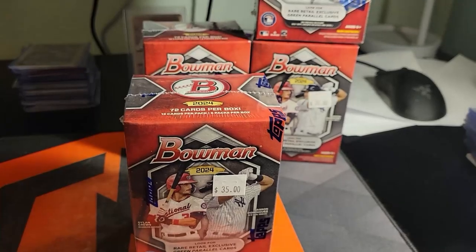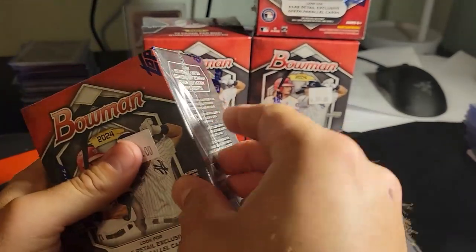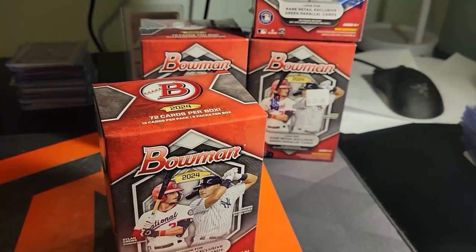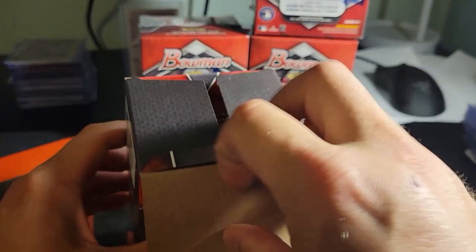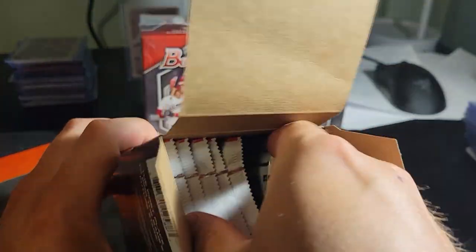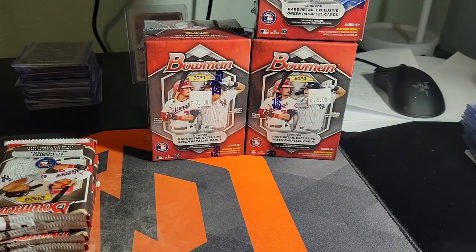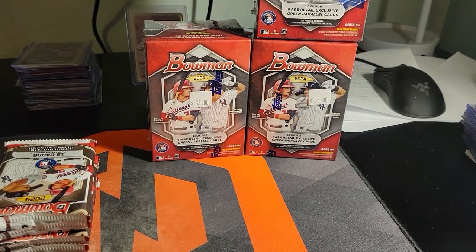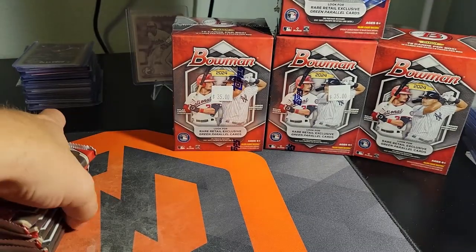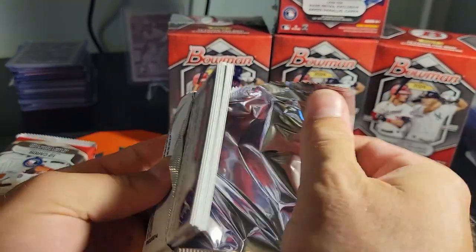I'm having a blast with this product. I think it's so much fun. The hobbies are obviously better, but for the price point right now, these have been way better to me. I've spent probably as much on blasters as one jumbo hobby, and I feel like I've gotten more hits and more value out of these blasters. That's all just me talking, of course. We'll see if the hits continue to come in, but these things have been fantastic.